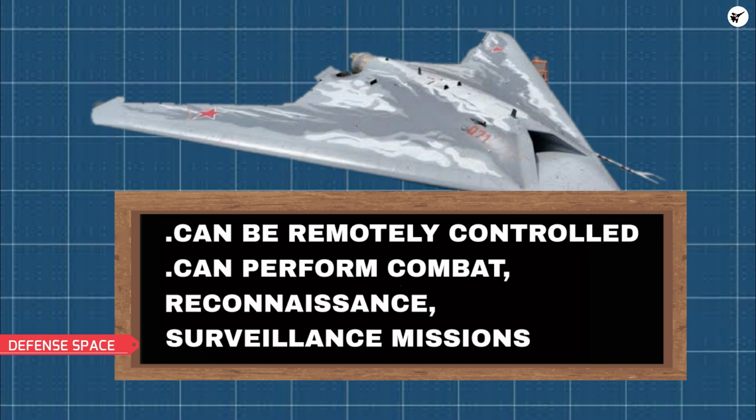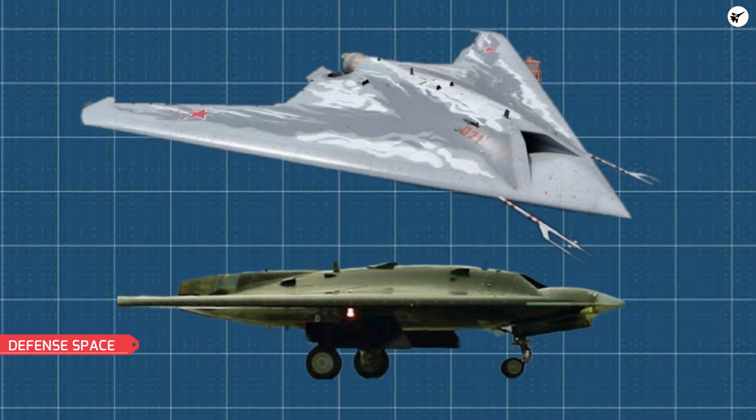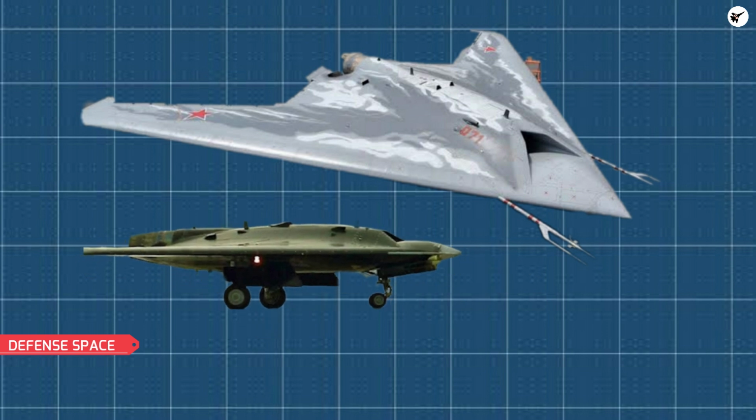The S-70 Okhotnik-B is capable of autonomous flight, with a range of up to 3,500 kilometers or 2,175 miles and a maximum altitude of approximately 14,000 meters or 46,000 feet. The drone can be remotely controlled by a ground-based operator, with the ability to receive and transmit real-time video, telemetry, and other data.